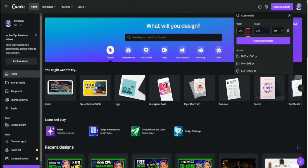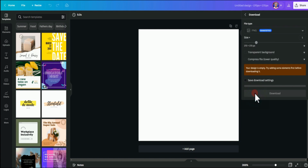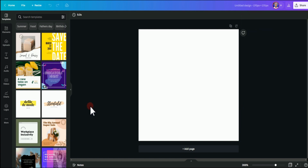Okay, just insert the number here, then hit on this sign that says create design. Then you're going to have the dimension like this. This is actually the dimension of Facebook profile picture. Once you're through, what you got to do is to come over to this place and hit on download. Then you're going to download it here. And I believe now you can see how easy it is. And that is the second website that we'll be using today.